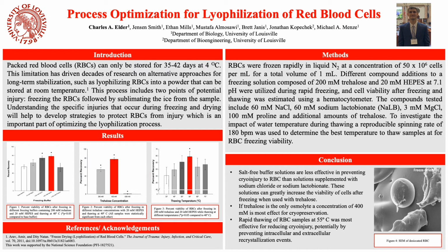For my conclusion, salt-free buffer solutions are less effective in preventing cryo-injury to red blood cells than solutions supplemented with sodium chloride or sodium lactobionate. These solutions can greatly increase the viability of cells after freezing when used with trehalose.